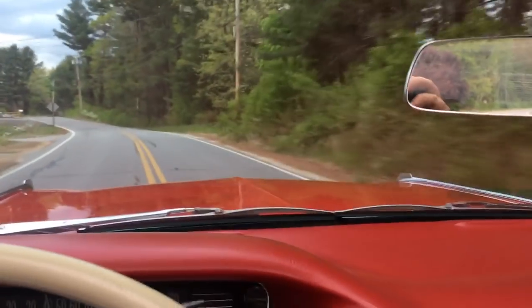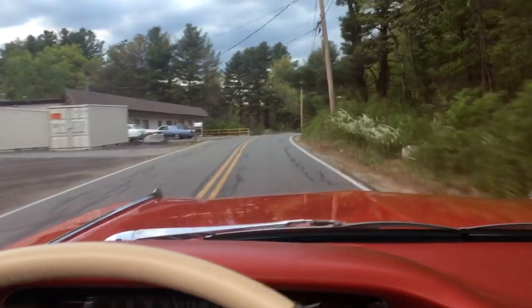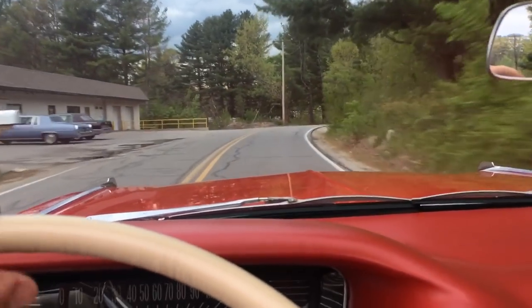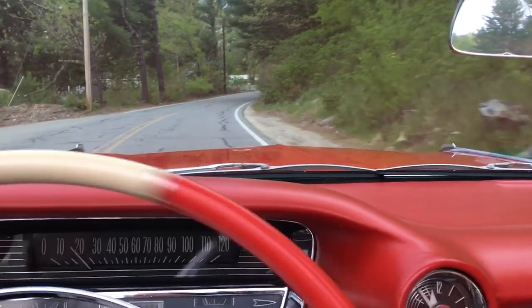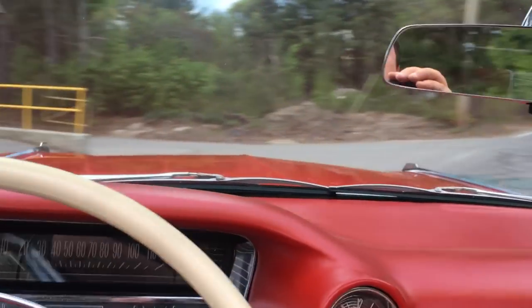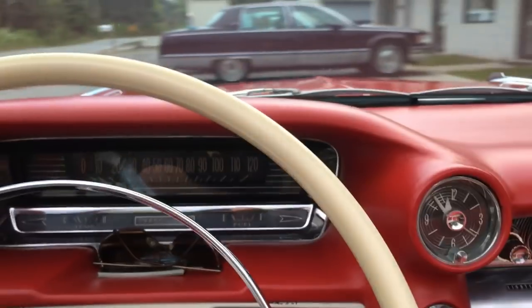Papa Bear probably doesn't know where I am. Here I am cruising around. But yeah, little specialty motor cars. God only knows where Papa Bear is. Alright, we'll swing this baby around. I'll take you for a quick one out with the top down.